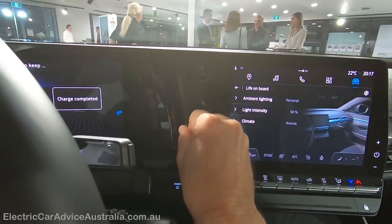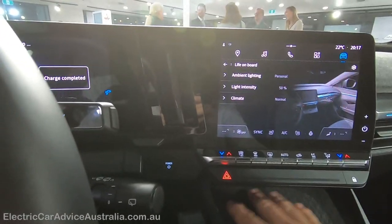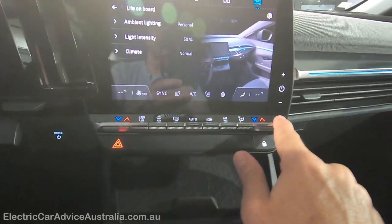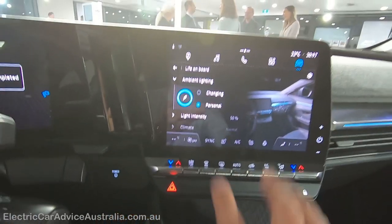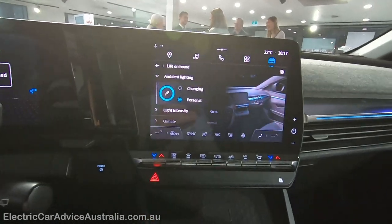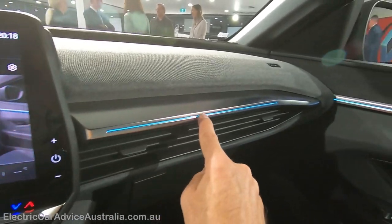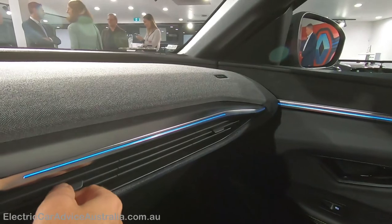These are removable air vents here, so hopefully you guys can see that. There's a little wireless phone charger there to put your phone in. These are also tactile buttons, and this here is touchscreen. So there's certainly a lot of buttons and tactile type stuff to play with. There's little LED lights in these accents around the doors there.